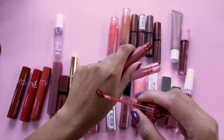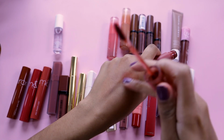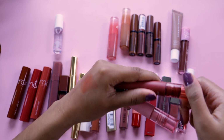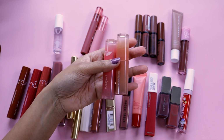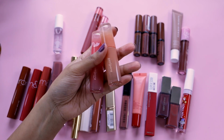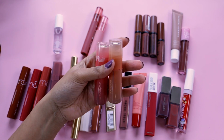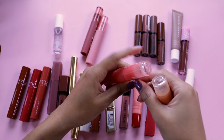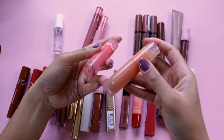These Etude Fixing Tints are gorgeous, just a nice matte tint that can be sheered out, and it's a nice base to put a gloss on top. I want to collect all of the shades, but for now, just 2. These 2 Peri Peri tints are past their expiration date. They're turning a weird little color. I think it's just the pigment doing something funky, but I've rebought this shade, number 3, because it's such a nice pink when it's not busy turning green.